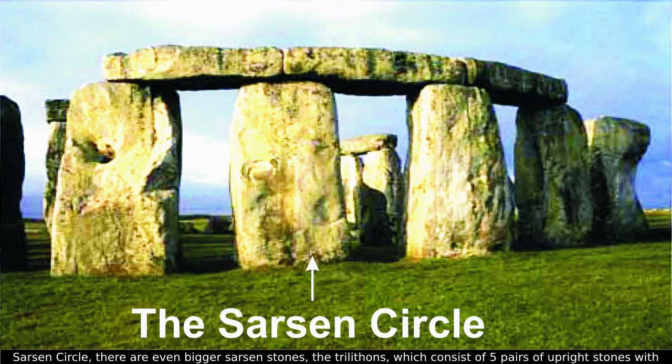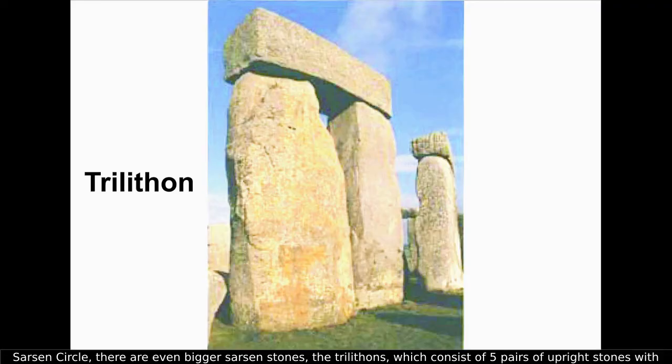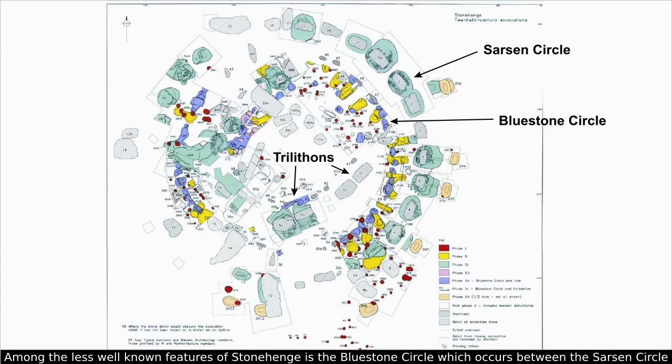Inside the Sarsen circle, there are even bigger Sarsen stones, the trilithons, which consist of 5 pairs of upright stones, with each pair capped by a horizontal stone, that is, a lintel. The 5 pairs were arranged in a horseshoe pattern. Among the less well-known features of Stonehenge is the bluestone circle, which occurs between the Sarsen circle and the horseshoe construct of Sarsen stones. The bluestone circle is another circle of upright stones and is named after the bluestones used in its construction. There may have been 60 stones originally in this circle.